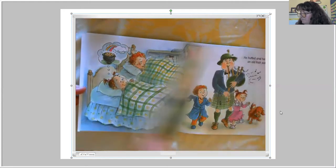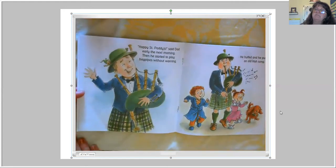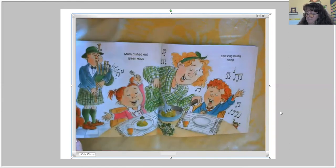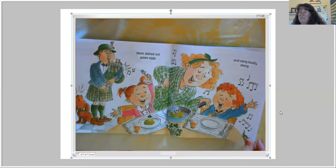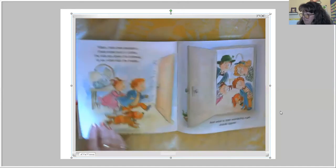Happy St. Patty's, said Dad early the next morning. Then he started to play bagpipes without warning. He huffed and he puffed an old Irish song. Mom dished out green eggs and sang loudly along. Bagpipes are kind of fun to listen to, but they're pretty loud for early in the morning.